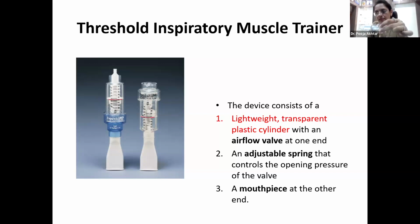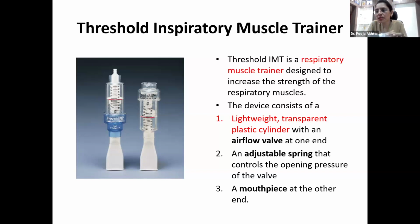It is an IMT device. If I loosen up, the spring gets unloaded, and then I can fix a setting, say if I set it at 13 centimeters of water, the spring is actually loosened. Then I fix the mouthpiece, and then I do inhalation and exhalation through the mouthpiece only. This is an inspiratory training device. So this threshold IMT is designed to strengthen the respiratory muscles, especially inspiration. First you blow out, put the mouthpiece inside and keep on blowing in and out through it, say for 10 repetitions. And you need not do it forcefully, because the resistance is set.